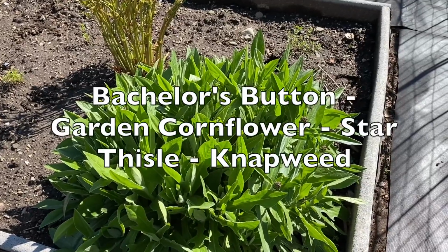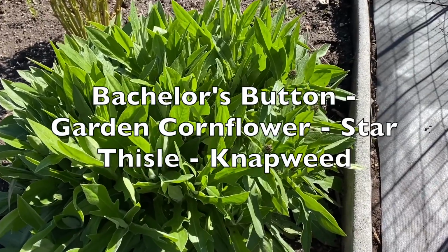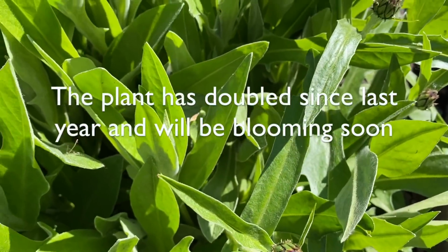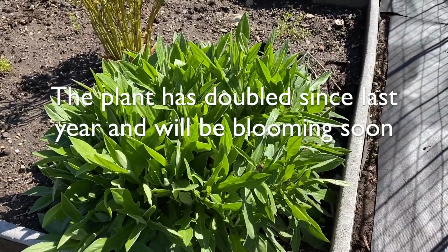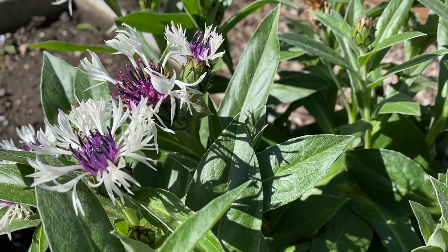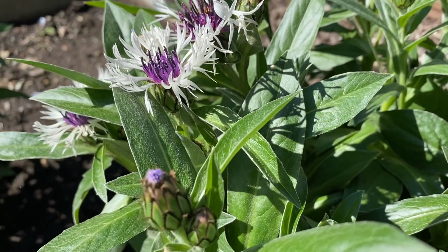and bachelor's buttons. I loved the story about this. It used to be said that bachelors would wear this flower in their lapel when they were dating somebody or courting somebody. If the flower lasted a long time, that relationship was meant to be. But if the flower died in his lapel while he was courting her, it was over. He wouldn't date her anymore.